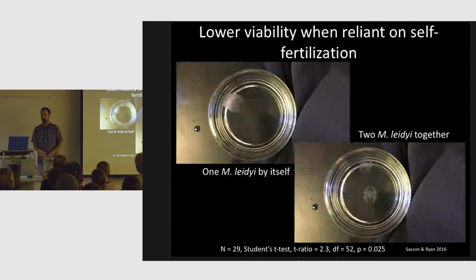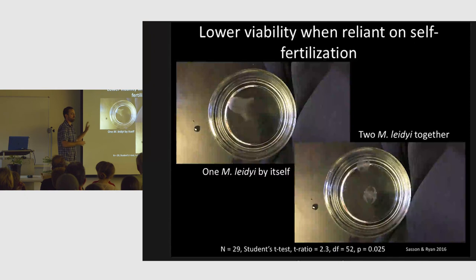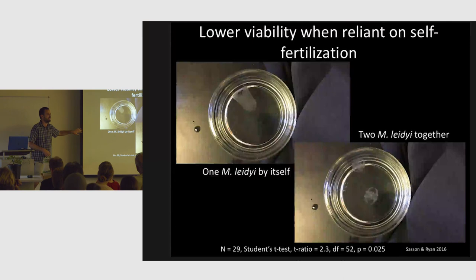We set this up and did it a bunch of times. Then we looked at whether we had higher survivorship of the offspring in one of these conditions versus the other. What we found is that the ones mating by themselves, having offspring by themselves, had lower offspring survivability or viability, which was an indication that there was inbreeding depression going on when they self-fertilized. So this was pretty cool. It was the first indication that there may be inbreeding depression in these guys.